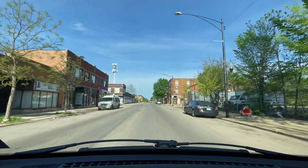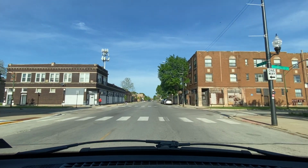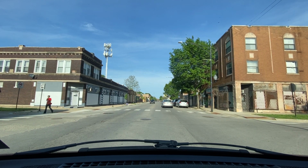All right, so we're gonna start the tour around here on Luella Ave. Let's make this left-hand turn on Luella Ave. There's a lot of stream across the street, and we got a car coming towards us.